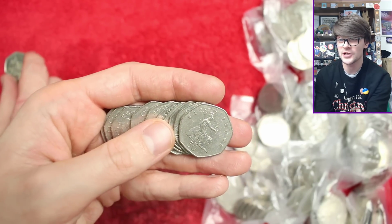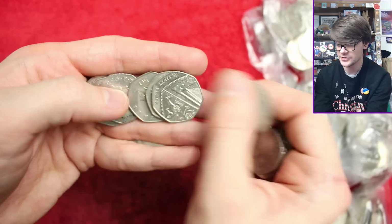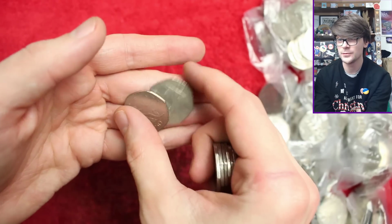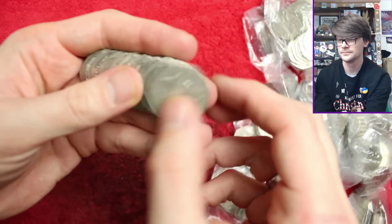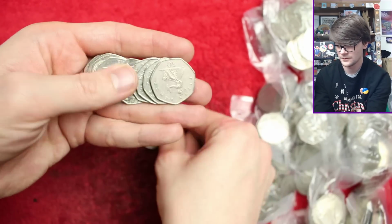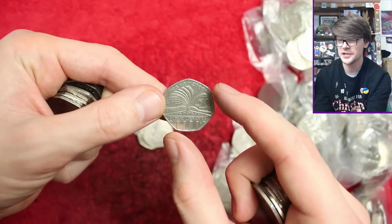All four Paddingtons are quite common to find in circulation, but always a nice little character to turn up. Right then, what we're going to do now though is speed up until we find some more commemoratives. Oh, there we go. Public libraries there.